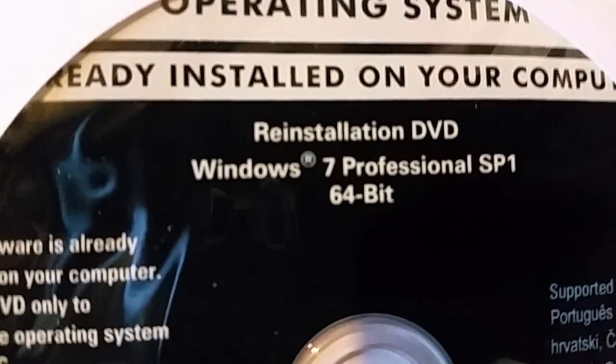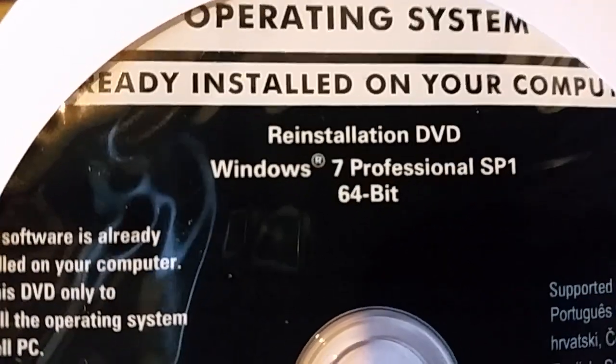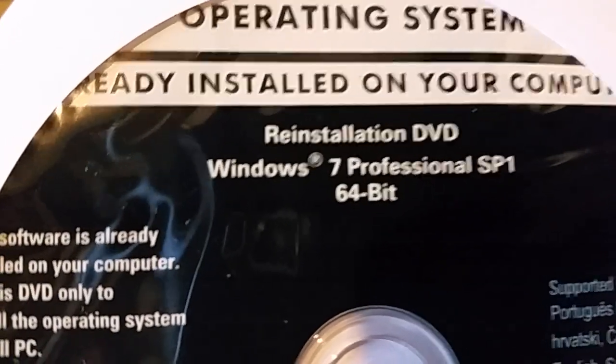So as you can tell, this is a phone video, so I apologize for the quality, but I want to let you guys know that Dell finally sent me the brand new installation discs. So we got the operating system, which is, if you could zoom in, kindly enough, phone. Come on, phone. Focus. There you go. Reinstallation DVD, Windows 7 Professional, 64-bit.